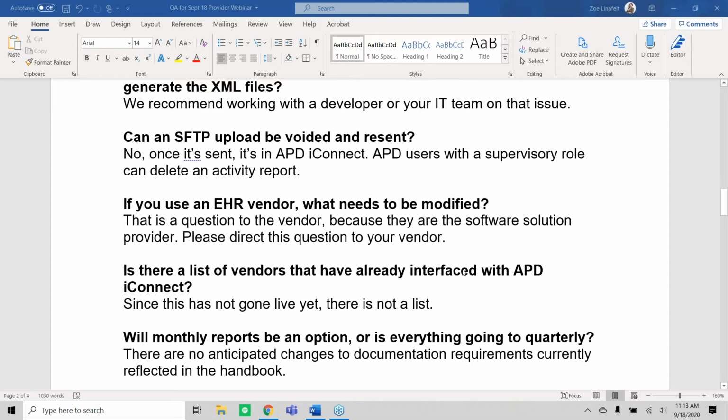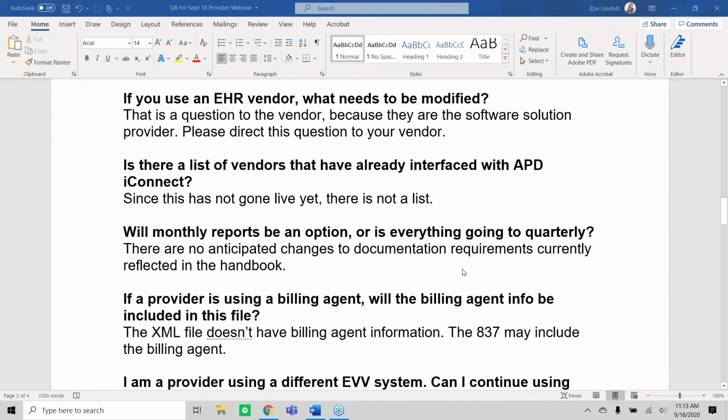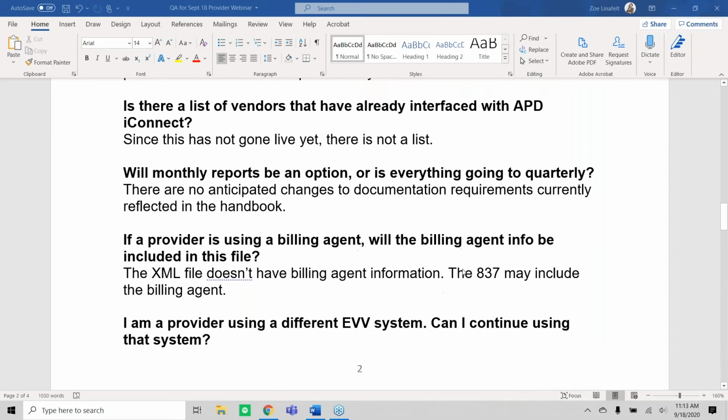All right. The next question, is there a list of vendors that have already interfaced with APD iConnect? So since this portion hasn't gone live yet, there's not a list. Will monthly reports be an option or is everything going to quarterly? There are no anticipated changes to documentation requirements currently reflected in the handbook.